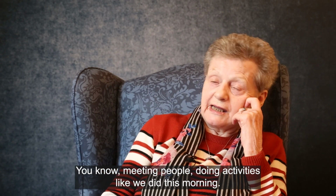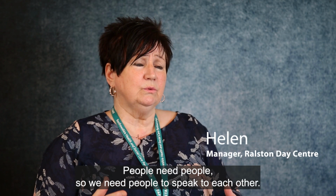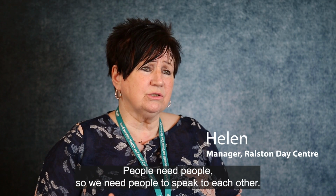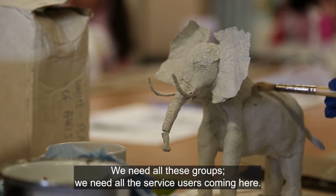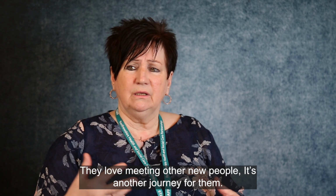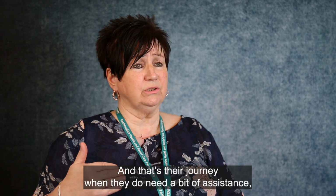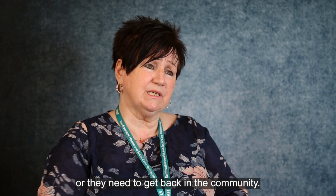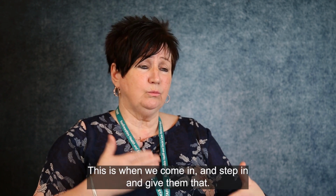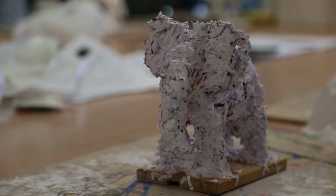And meeting people, doing activities like we did this morning. People need people, and so we need people to speak to each other. We need all these groups. We need all the service users that are coming here. They love meeting other new people, and it's another journey for them, and that's their journey. When they do need that bit of assistance, or they need to get back into the community, this is then when we come in and step in and give them that.